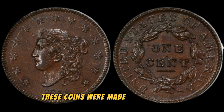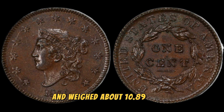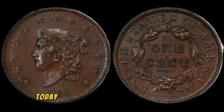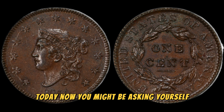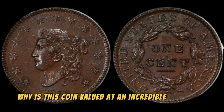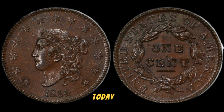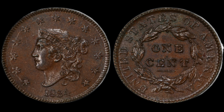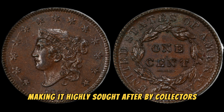These coins were made of pure copper and weighed about 10.89 grams, which is significantly heavier than the pennies we use today. Now you might be asking yourself, why is this coin valued at an incredible $5 million today? Well, there are a few key factors at play here. First, rarity. The 1834 Liberty 1 cent was minted in relatively low quantities, making it highly sought after by collectors.